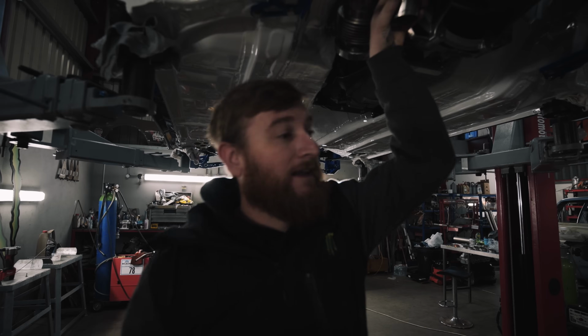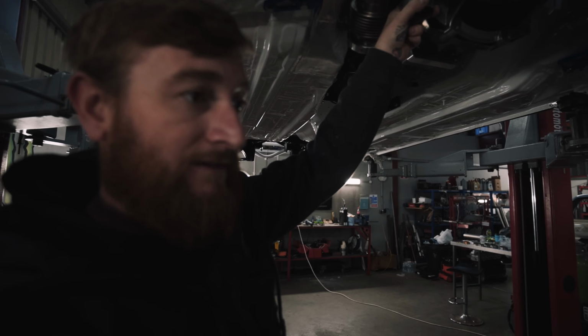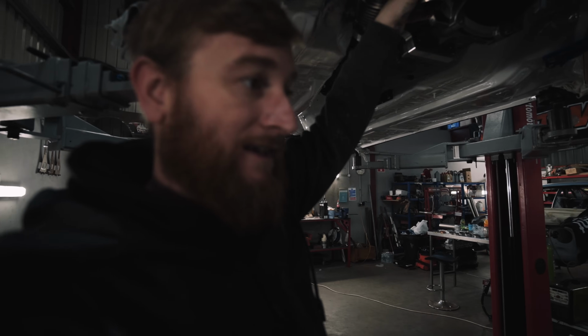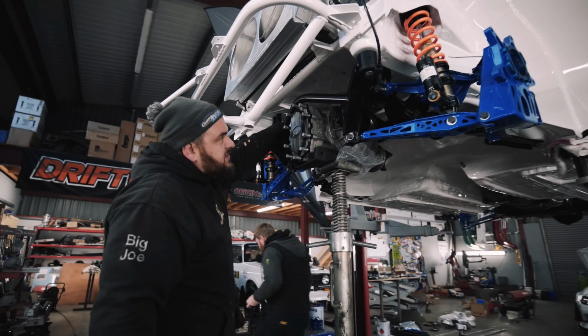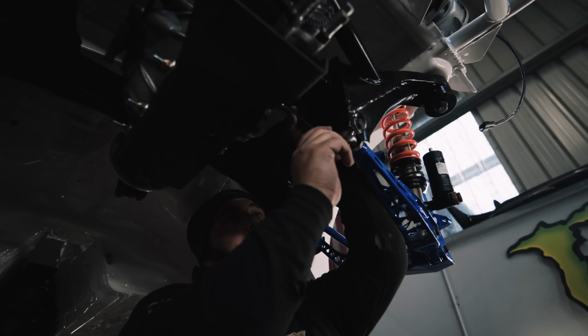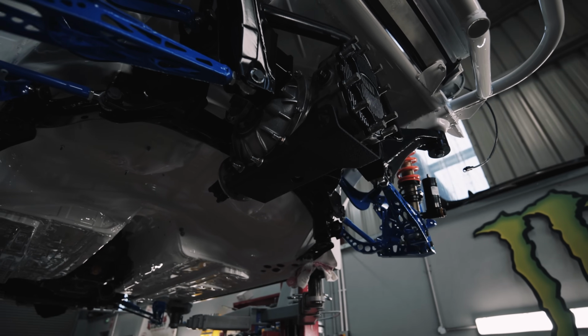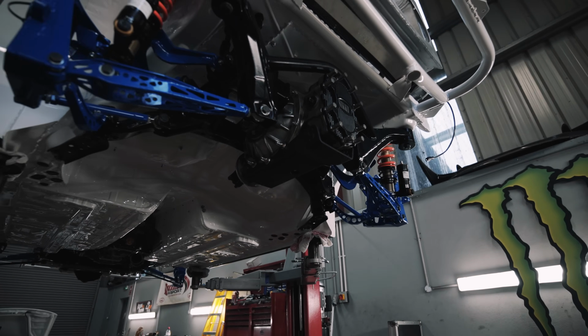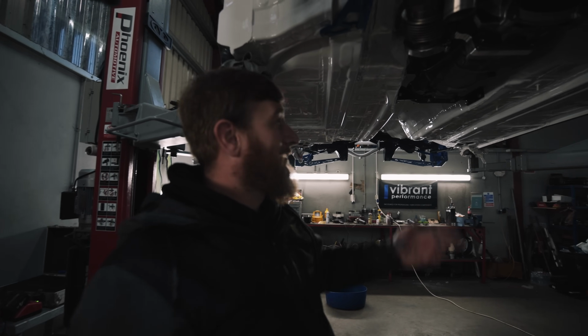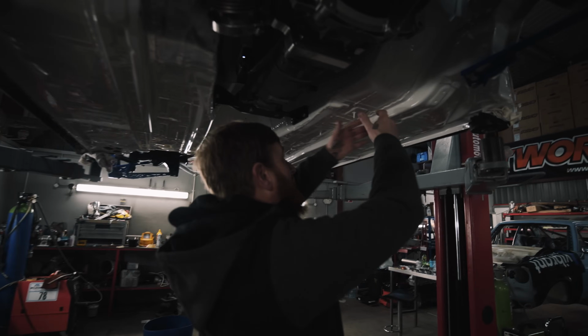While we've got the car up in the air, Joe's going to get the diff in, the Winters quick change. That's going in now with a Sicky skid plate. Get that in, we can get a prop length then, get the prop order today. I can make the exhaust. We're also going to do the alley water pipes.